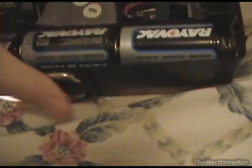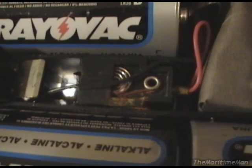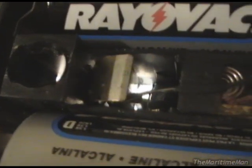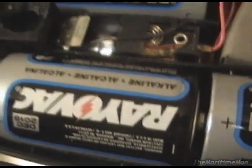Anyhow, not the cleanest thing you ever saw. There's a bit of surface rust. There's a bit of very, very old battery acid. Decades ago, someone must have accidentally left old batteries in here. Bit of battery deposits, but not bad. Not bad. Everything's very intact.